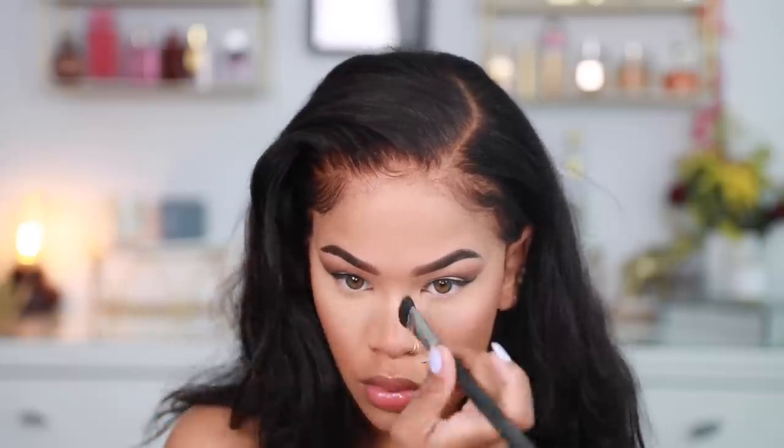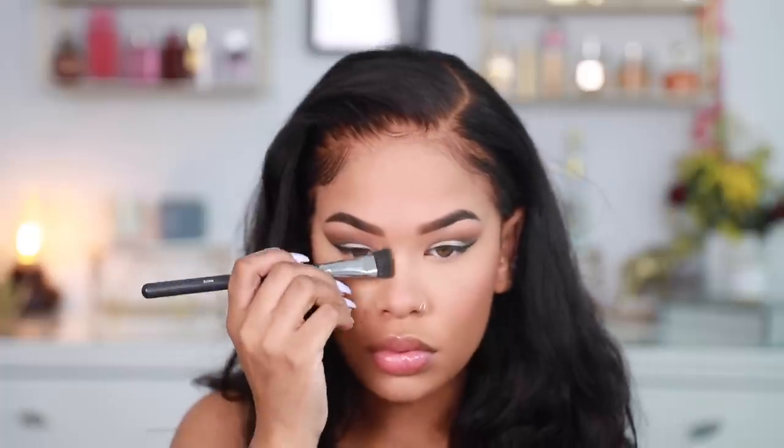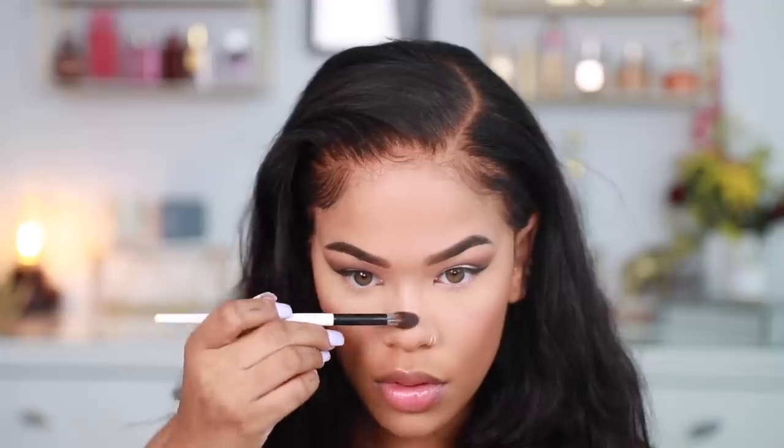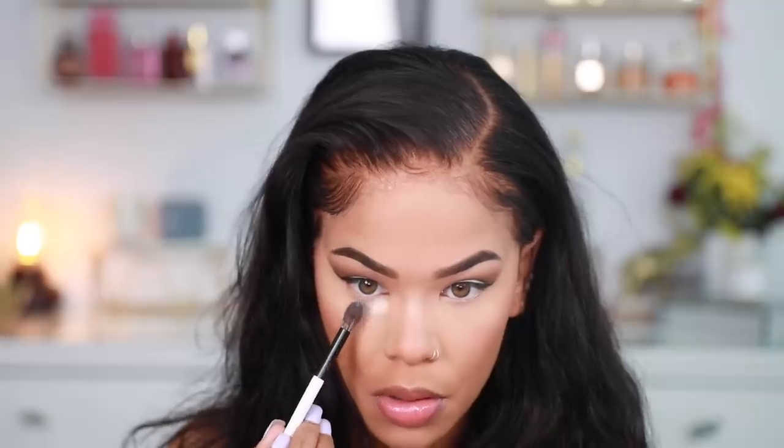So I'm contouring my nose. I already put blush on. I use California Girl, or is there a girl? Is it girl? Wait, hold on, let me look. Is it California Girl or just California? I don't know where it is, but it's by Benefit. And then I contour my nose with Hoola Bronzer by Benefit.